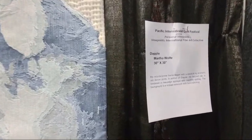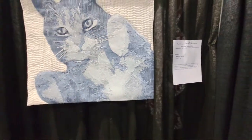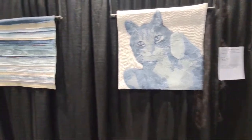Somebody totally made their cat. It's totally a cat. I can see it clearly.